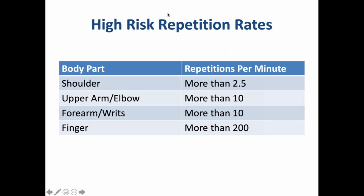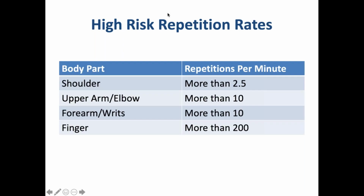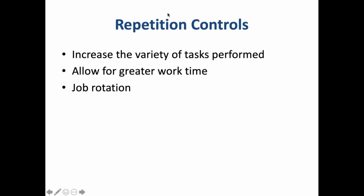What kind of activity might be repetitive for fingers? Typing, yeah, right, exactly, more than 200 times per minute, right? So I know people that can type faster than 200 strokes per minute. Easily, right? I know people can type 100 words a minute, so that would exceed that. But they don't type all day long at that rate.